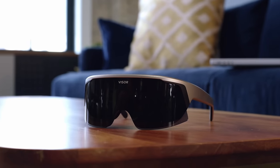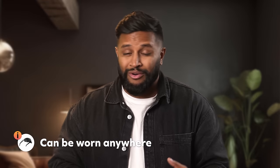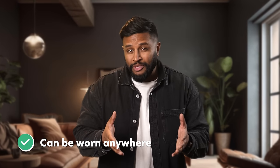Visor has a sleek form factor that resembles a pair of sunglasses, can fit in the palm of your hand, and weighs less than your average Apple. I did that. It's small enough to just throw in your backpack. You can take it and use it at the coffee shop, at the airport, on the subway, or wherever you go. You can work in public with Visor without feeling like everybody in the room is staring at you thinking, what is that person wearing?